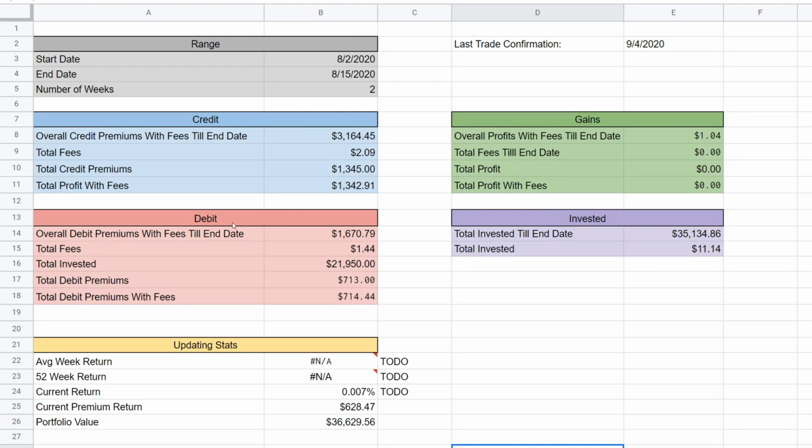So the credit, the debit, the gains, and then invested amount. Credits is anything that we got in premium. Debit is anything that we bought back, basically buybacks from premiums. And the gains are anything that we sold at a capital appreciation. And then invested is anything that we've invested. This includes free stocks that we've gotten.